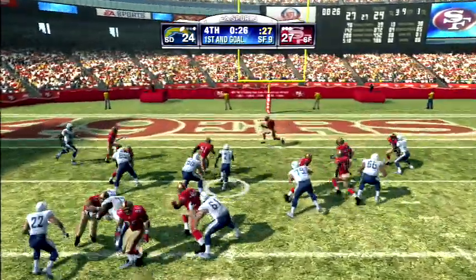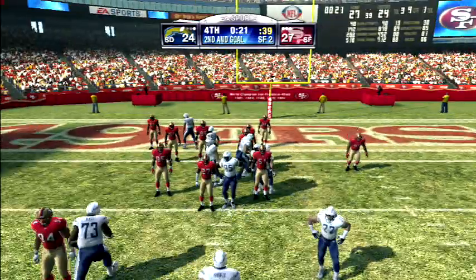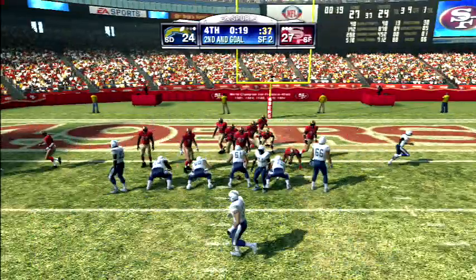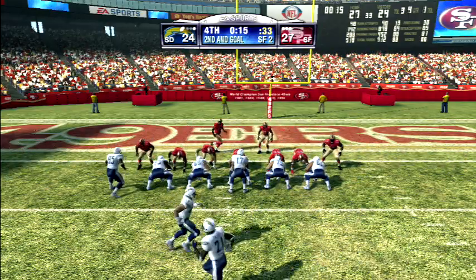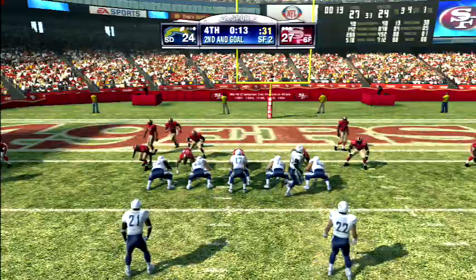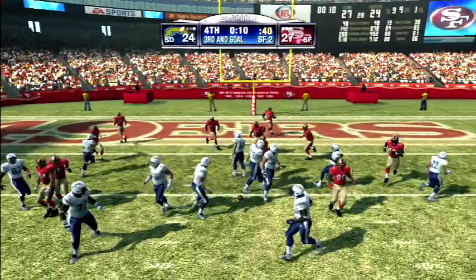They'll give it off here. He's dropped just outside the goal line. A nice 6-yard gain by the halfback. They're crowding the line. Calls the play at the line. Spikes the ball.